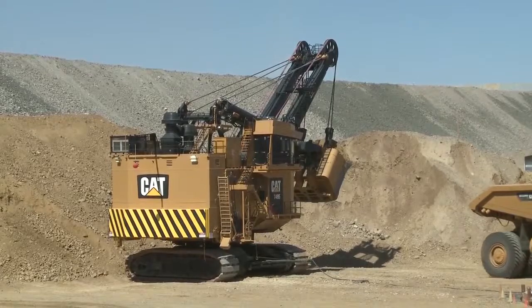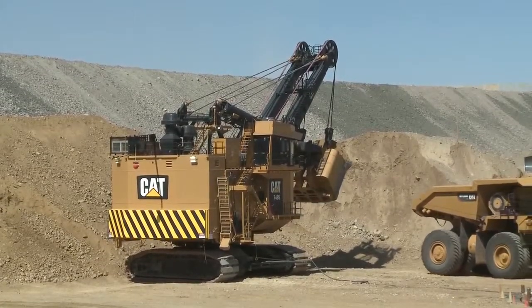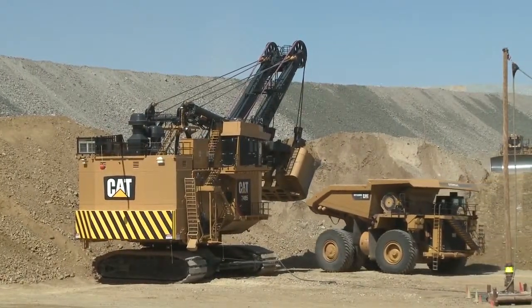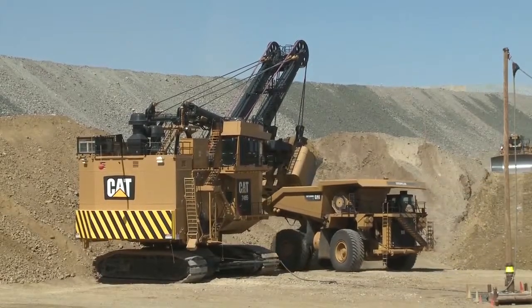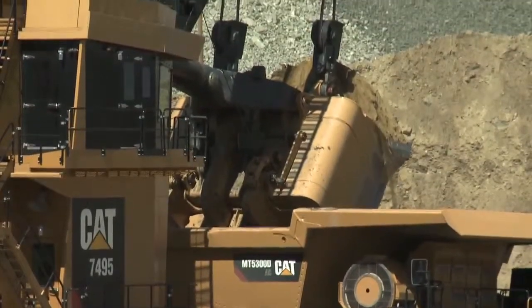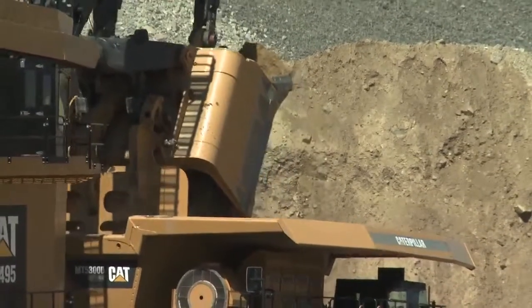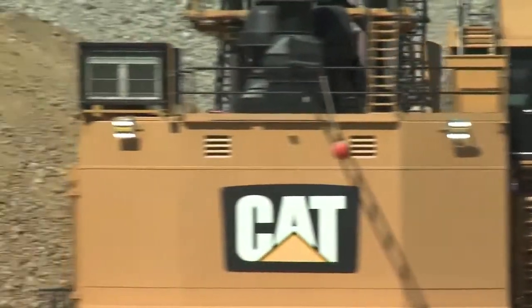Real nice match for this 5300 and the 797. That's a 73-yard bucket with a latch-free dipper. You'll hear about that tomorrow. The other thing that's an option on this is HydroCrowd. So typically on a rope shovel, you would expect to see the dipper arm go in and out with a cable. That's actually, in simple terms, a hydraulic cylinder in there. So down in the house is a hydraulic reservoir with a big hydraulic pump that is running that HydroCrowd cylinder.